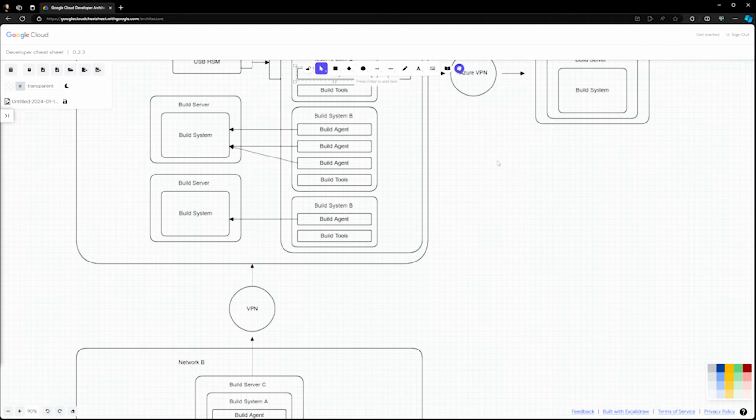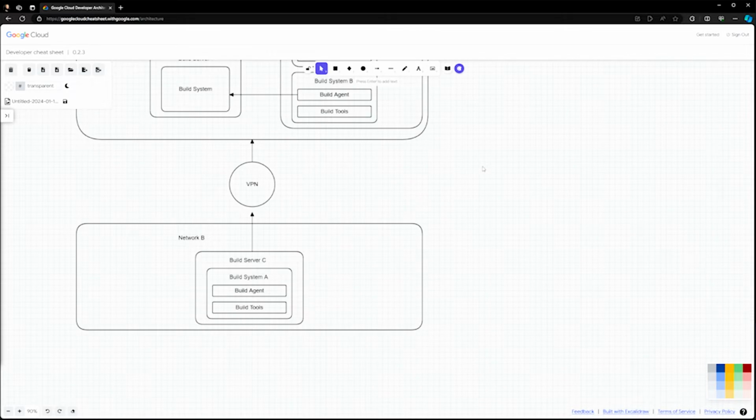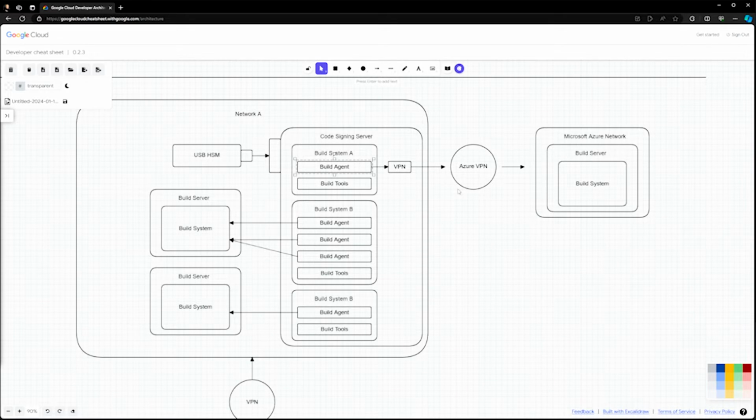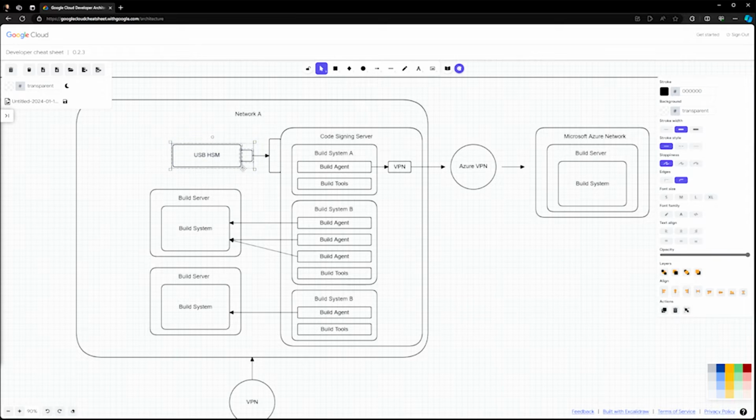Okay, so that would be my recommendation. There are other ways to do this, but at the end of the day, I think this is a really good and reasonable approach to this problem. The challenge is really ultimately sharing this physical USB device in distributed or virtual scenarios.